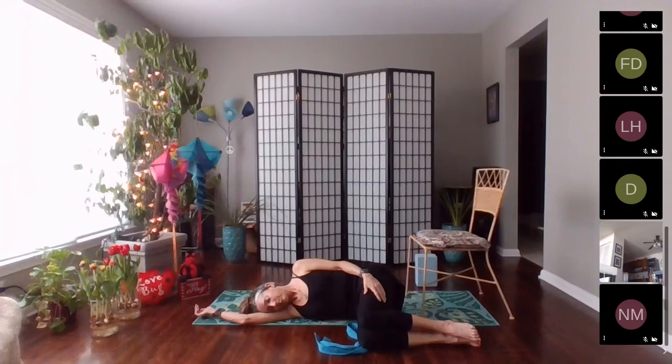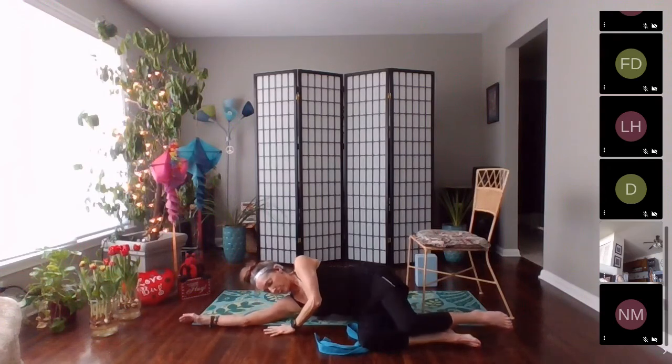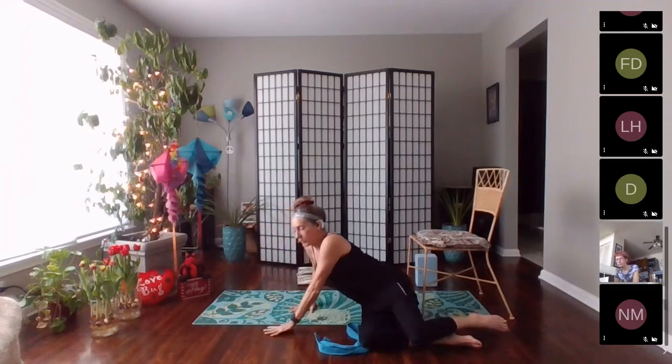And then when you feel you're ready to rise, press that left hand into the mat. Use the strength of your arms to bring yourself upright to a nice, comfortable seat. And just find a nice long spine.